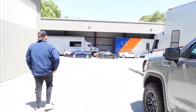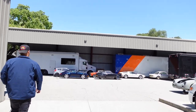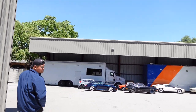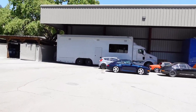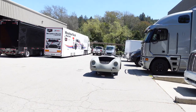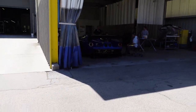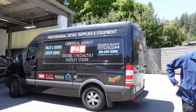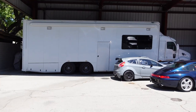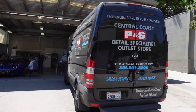Oh my god! Yo, this is crazy. Is that a Ford Focus right there? No, it's actually a Fiesta RS. Really? That's a Fiesta? Factory rally car Fiesta RS. Wow. Hey, look at that. Holy shit. Wow. It's an actual race spec one right there. Dude, they got so many crazy things going on here.